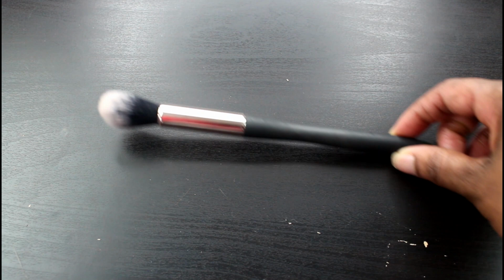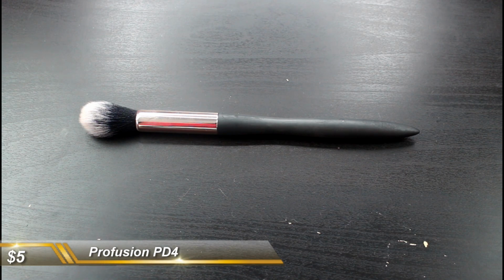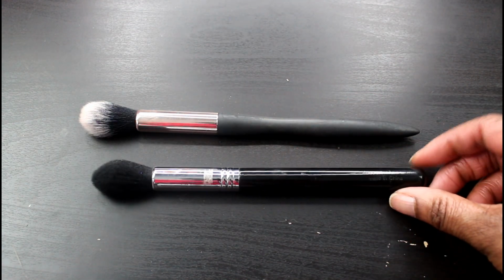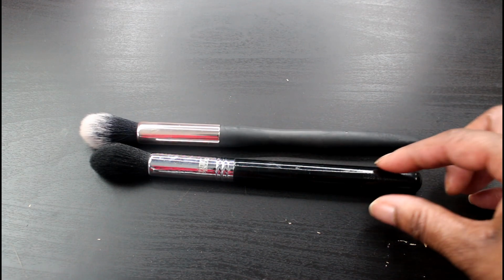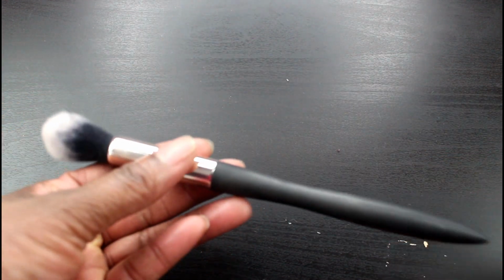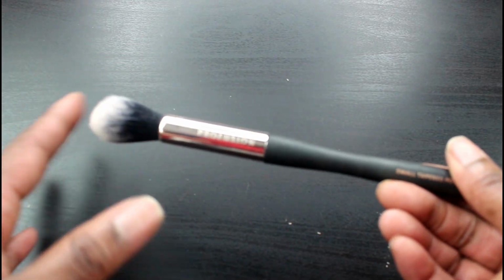And last, I'm not gonna say least, but last is another brush from Profusion. And this one is the PD4, the small tapered powder brush. So you saw the large tapered powder brush, the PD5. This is the PD4. And as you can see, it's very similar to the Sigma F35 brush. It's a little longer. The handle is soft touch and it's tapered. It's a little sexier. The head is not as tapered, but it's got the long bristles just like the Sigma brush, and it's more round and not as pointed or tapered.